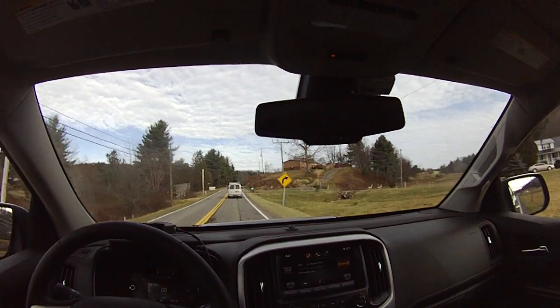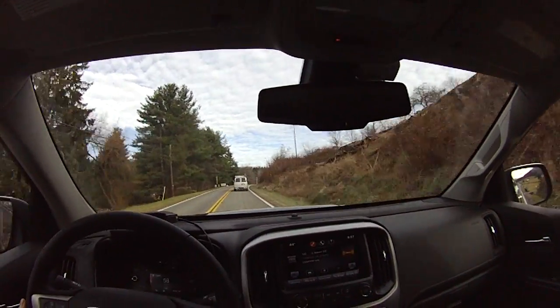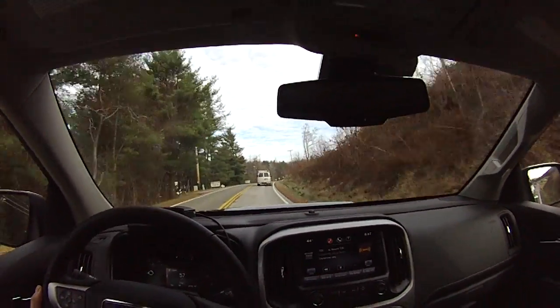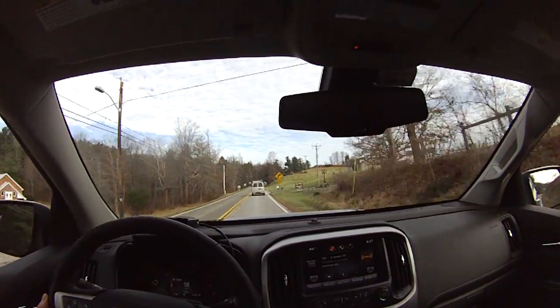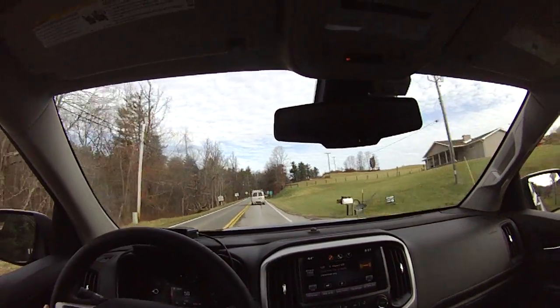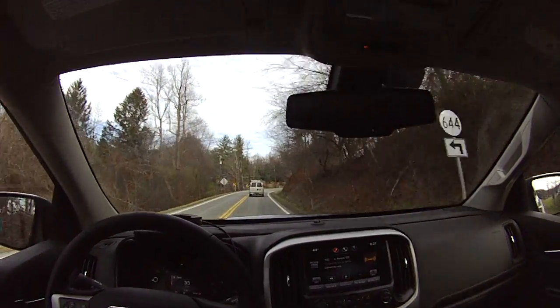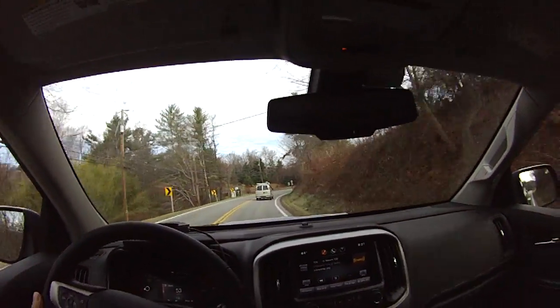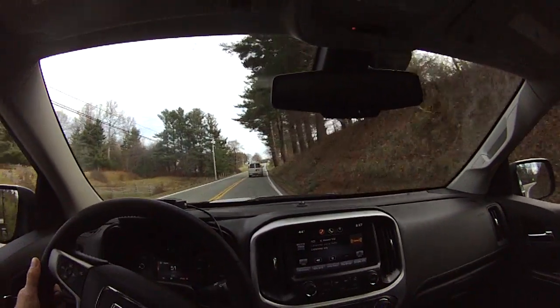It would not upshift, so it would only move forward in first gear, and that meant that I had to drive the 30-something miles back home to the woods here in first gear at about 30 miles an hour with the engine screaming along at about 3,500 to 4,000 RPMs. I didn't want to go any faster than that because I didn't want to break the car. Anyway, I got the thing home miraculously.